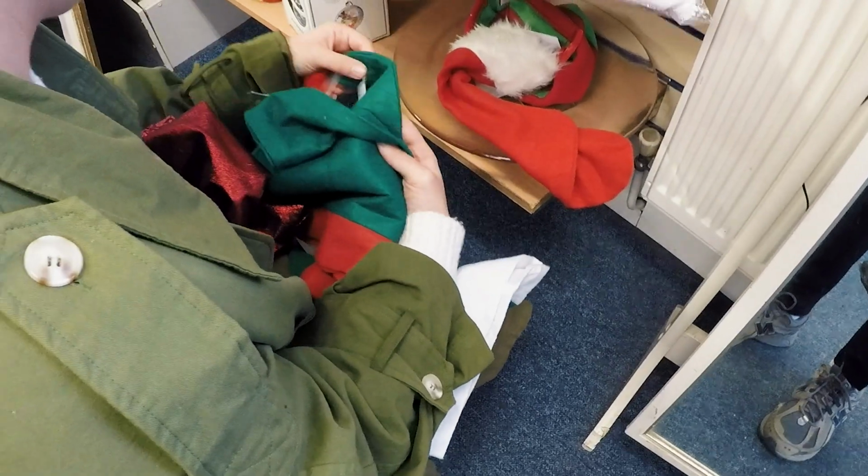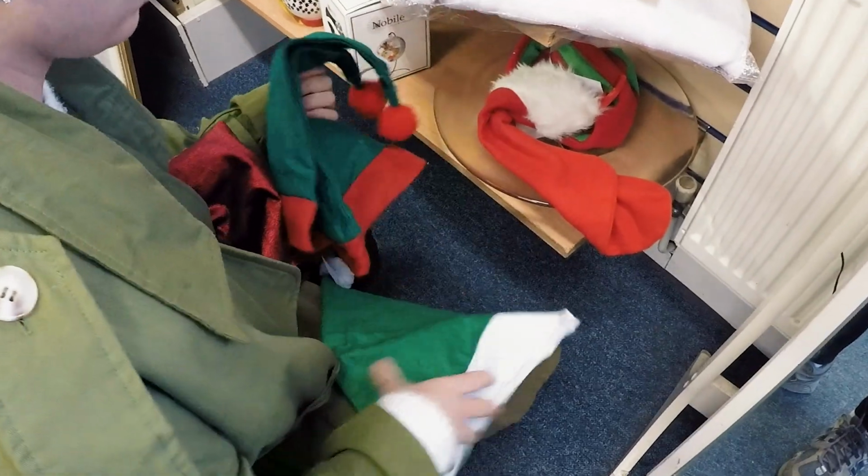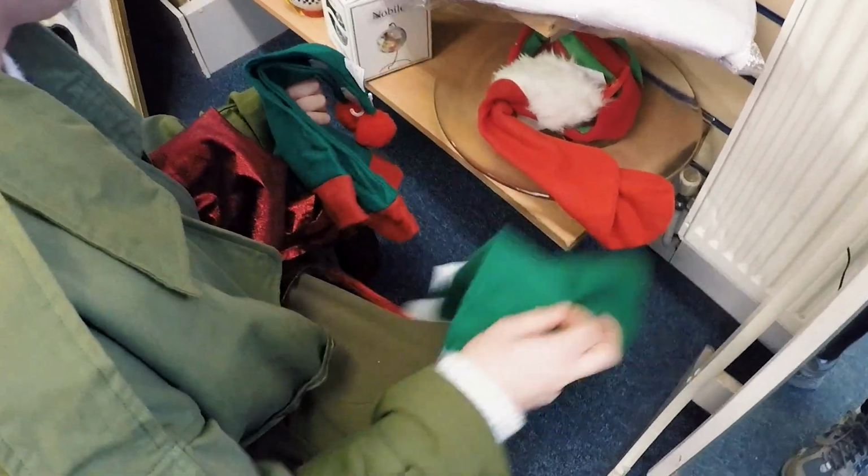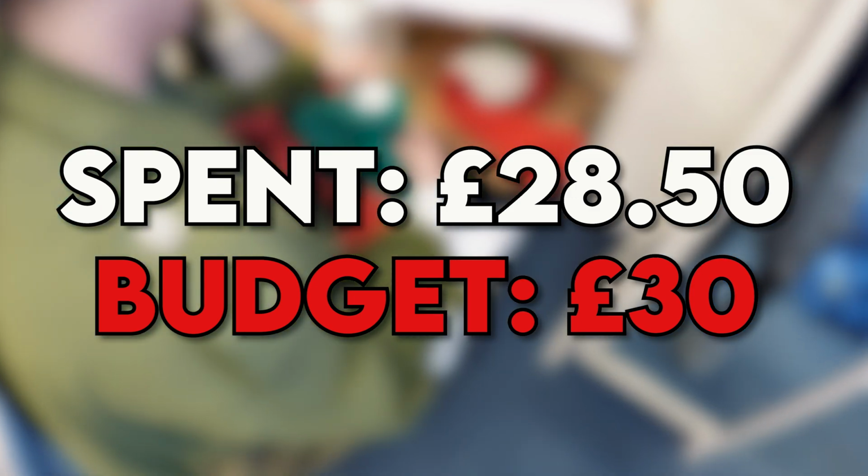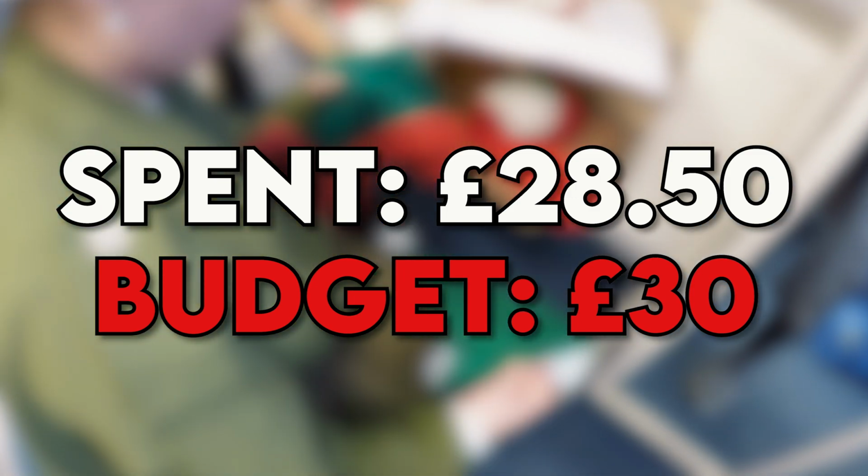And then we went back to the other charity shop very quickly just to pick up these Santa hats. So we got 2 of them and they were £1 each. So that's a total of £2 spent here. And that was the last item we bought. So we were actually £1.50 under budget, which is great.